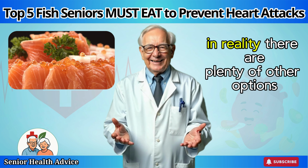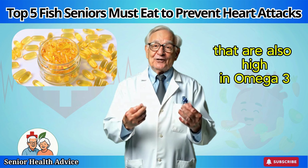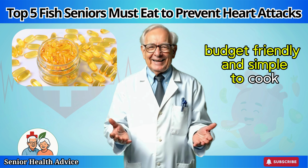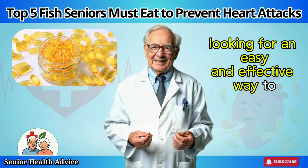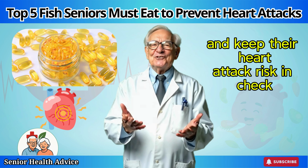In reality, there are plenty of other options that are also high in omega-3, easy to find, budget-friendly, and simple to cook. That's a big win for older adults looking for an easy and effective way to eat healthier and keep their heart attack risk in check.